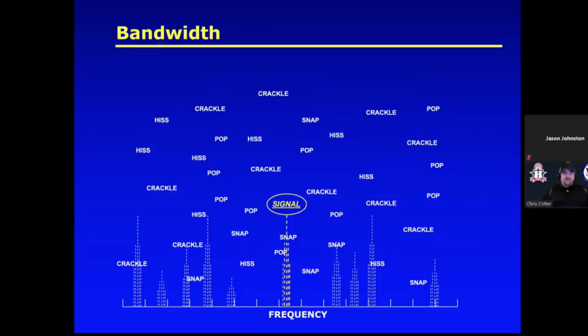So we're still talking about bandwidth here. There's always these little snap, crackle, pop, hiss, all this stuff that's going on at all times in radio. It's always there. This is what your radio is listening to. Your radio is listening to everything all at once. It receives everything, regardless of what it is. It's later discriminated down into what you will actually hear. So it's basically wide open. It's listening for not only what you want, but it also hears everything else you don't want to hear.